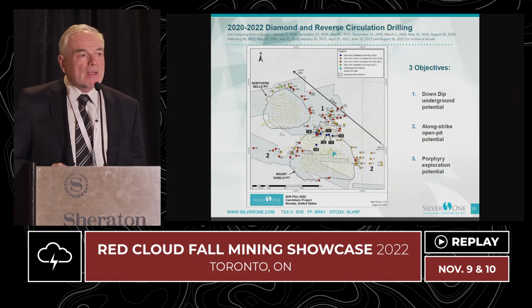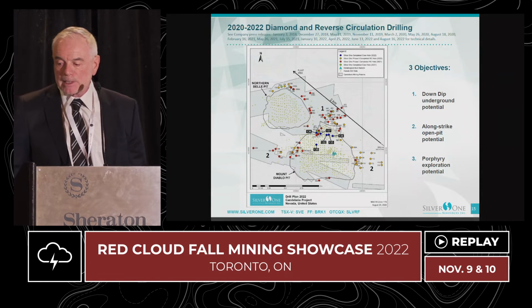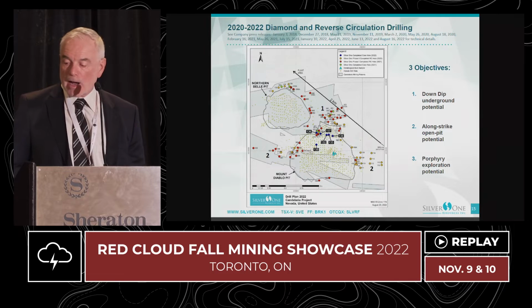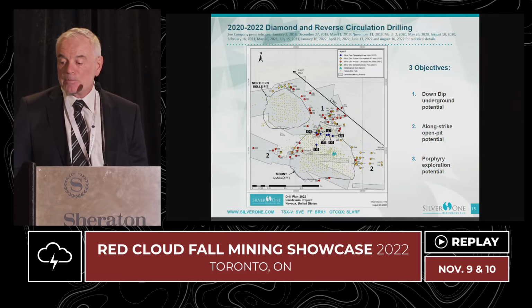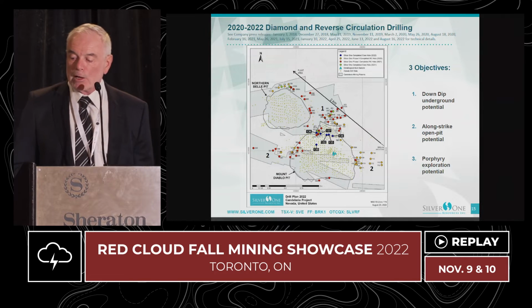What have we been doing over the last few years? Well, we've done a lot of drilling. There's the 2 big open pits. Interestingly enough, one area down dip from the Mount Diablo pit to the north of it has a lot of high-grade intercepts. Intercepts I'll talk about in the next slide. Also, we have found some interesting mineralization to the north of the Northern Bell pit.